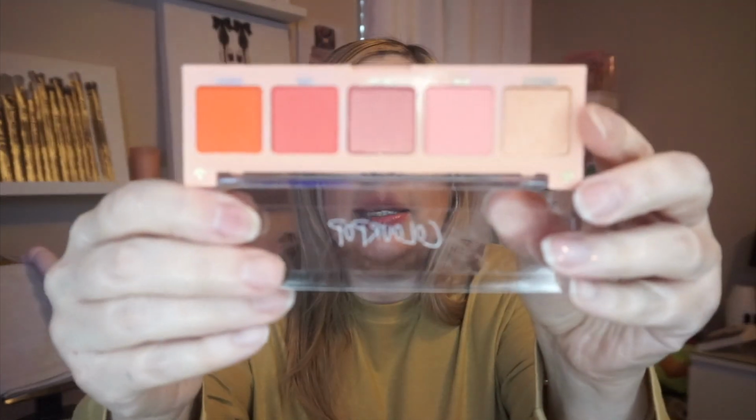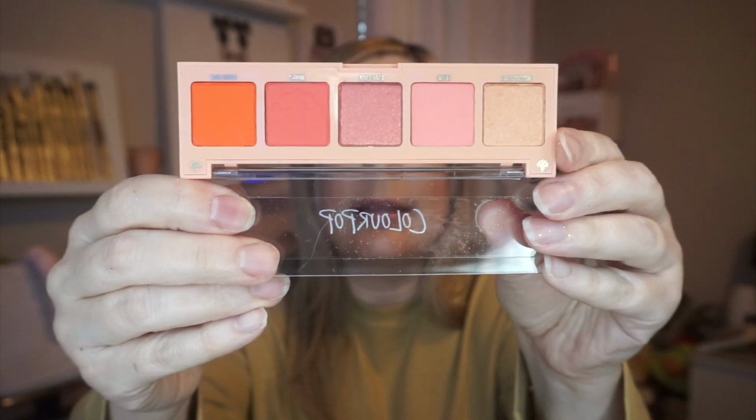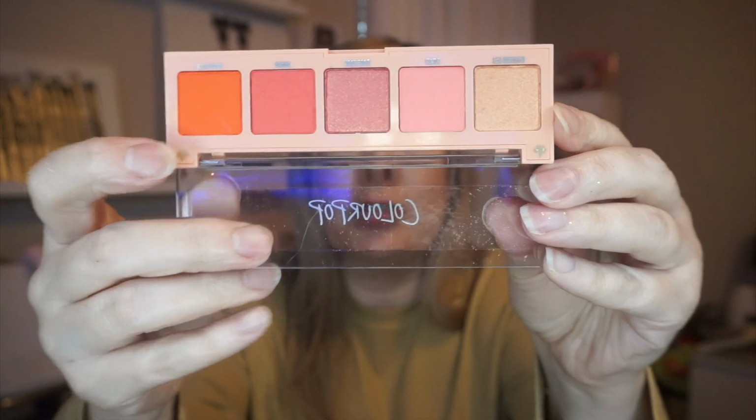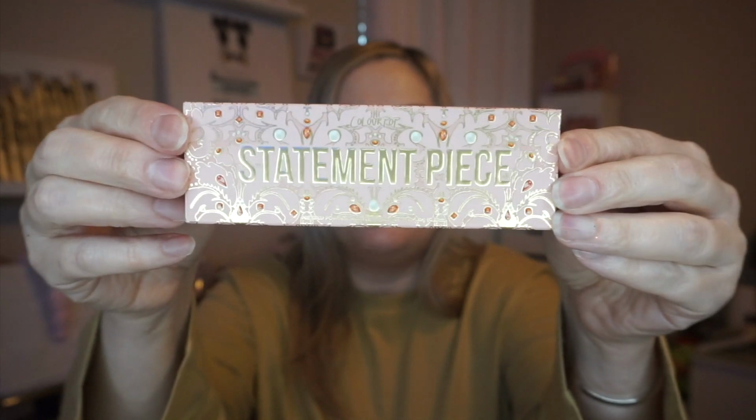And this one looks like a brighter kind of palette. So like your pops of pink and orange and things like that. You can see this really bright orange on the end. This is like a corally pink. It's really pretty. I don't think I have this one. So that's the first one, called Statement Piece. And again, this is the 5-pan palette.